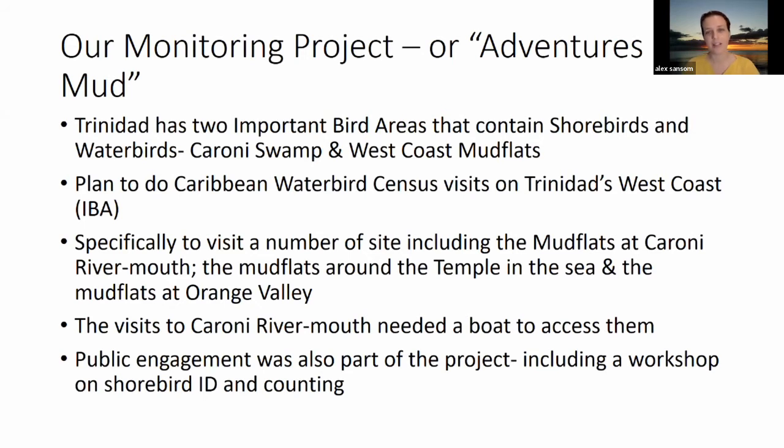And the West Coast Mudflats, when you look at a map of this important bird area, is all the way from more or less Port of Spain down to San Fernando. So it's a huge area of mud, and it's likely to be quite important to the shorebirds stopping over and spending the winter here in Trinidad, because mud is full of food for shorebirds.